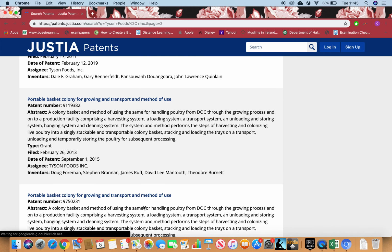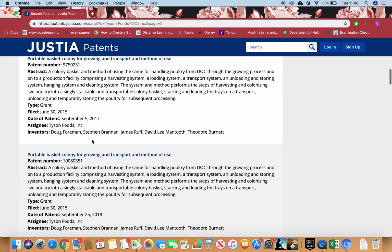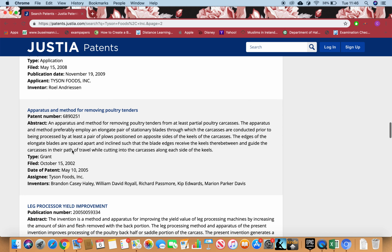And check out other pages. It's a big list, so go through it yourself. It has recent patents in 2017 as well, and 2015, yes, that's brilliant. That means they're still innovating.